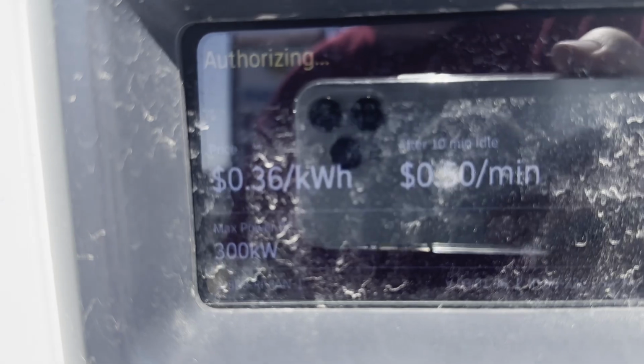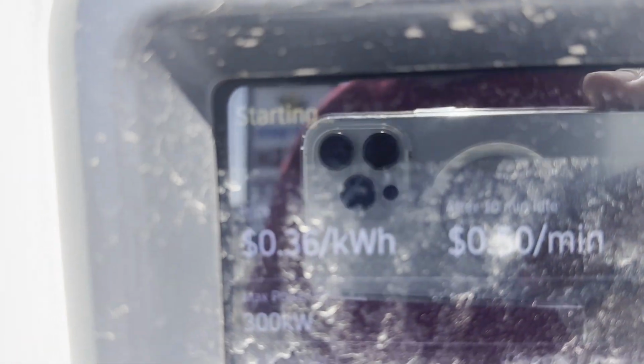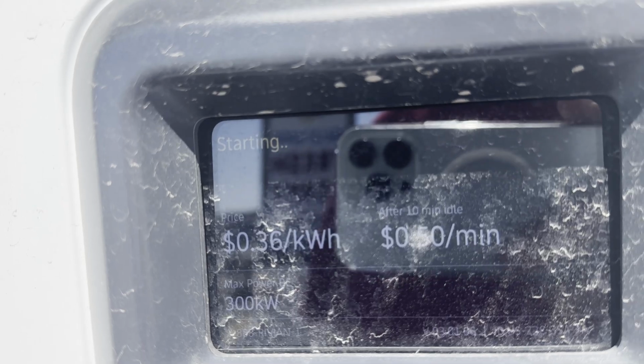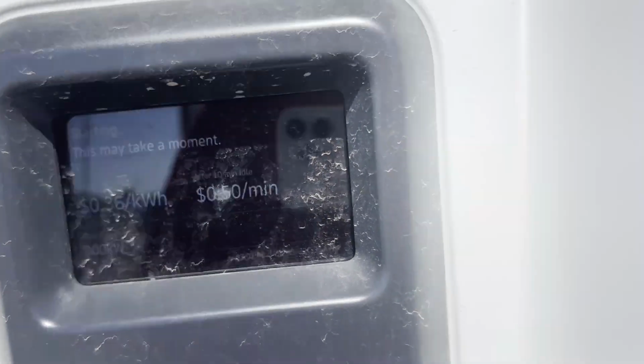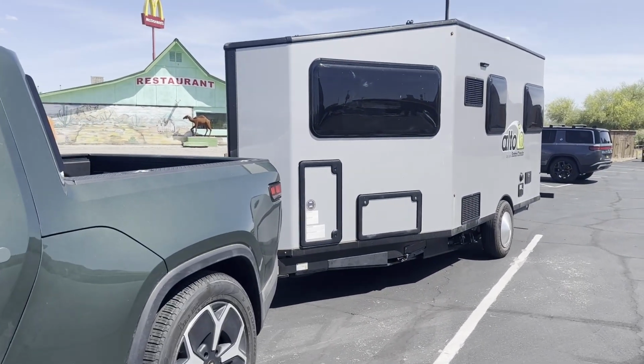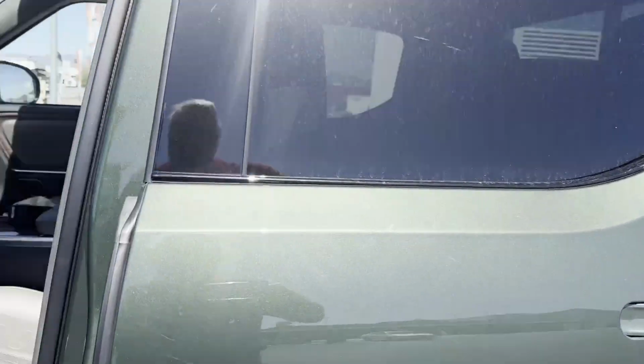See anything here? 36 cents, 50 cents a minute for loitering. This thing, it says 300 kilowatt capable. Don't know. Plugged in. This may take a moment. It's just easier to see inside the car. There's a trailer back there. Still following. Good job.